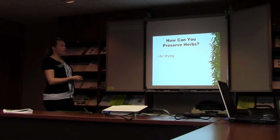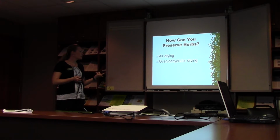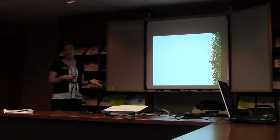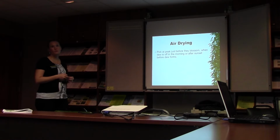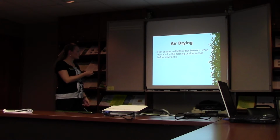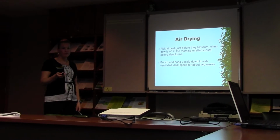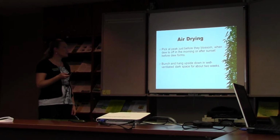How can you preserve herbs? Air drying, oven dehydrator drying, okay, so like your food dehydrators, microwave drying, freezing. All those ways are pulling out moisture and concentrating the oils. Air drying, let's go into the specifics. It actually breaks it down a little bit for those 4 different categories. Pick at peak just before they blossom, when dew is off in the morning or after sunset before dew forms.